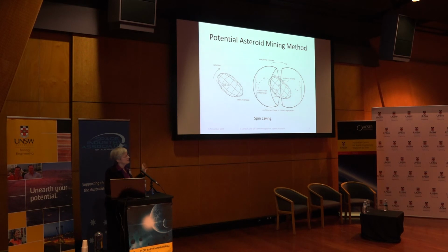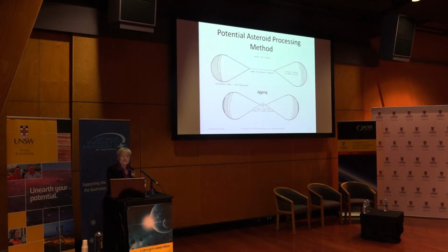Okay. The next few slides are just a few potential asteroid mining or processing methods that I've pulled out of either my papers or a few other papers. It's by no means exhaustive, and this is here to, well, just to look at and think about. Spin caving, and I've got some papers we can talk about offline since I'm not running out of time.